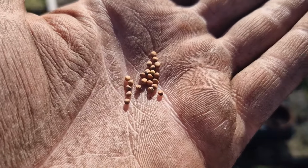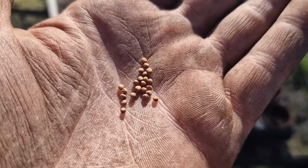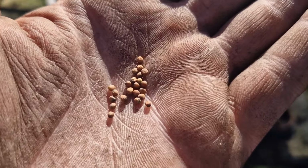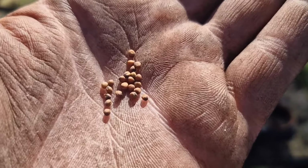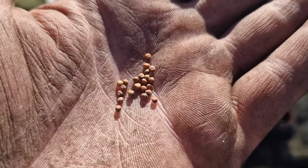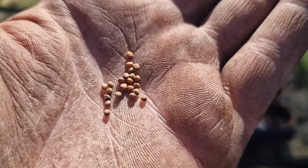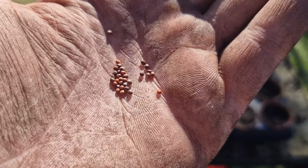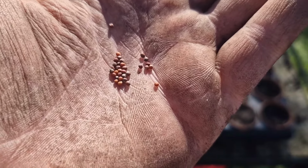The broccoli seeds, and you'll find that all brassica seeds look exactly the same. So this is sprouts, broccoli, cabbage, even radishes are part of the same family. Now these don't need to be buried too deep, just a tiny little sprinkling of compost on top afterwards, but you really don't get many seeds per seed packet. And then these are the cabbage seeds, which are almost identical.